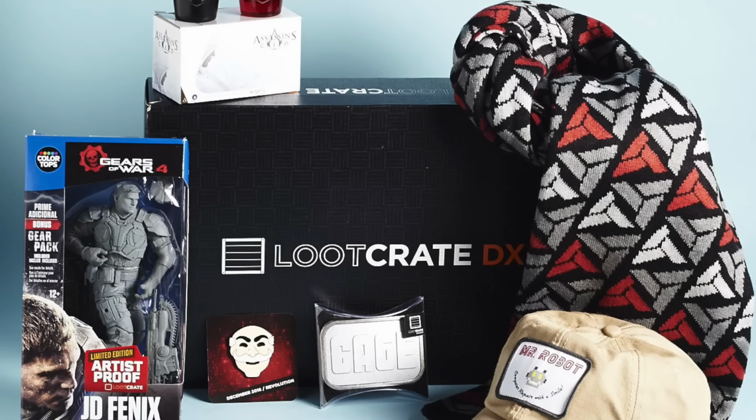And this box in particular, we got three wearable things. Well, I guess you could count four. We got a hat from Mr. Robot, we got the scarf from Assassin's Creed, and we got a belt buckle. That's all three things. This almost was like the loot wear box. And then the pin, I don't know, you could consider that wearable. Also from Mr. Robot. So we got two things from Assassin's Creed, two things from Mr. Robot, and it was mostly wearable stuff, so there just wasn't a lot of variety there. They really limited themselves.